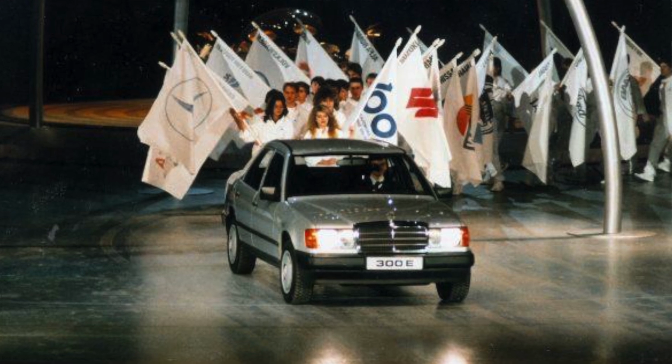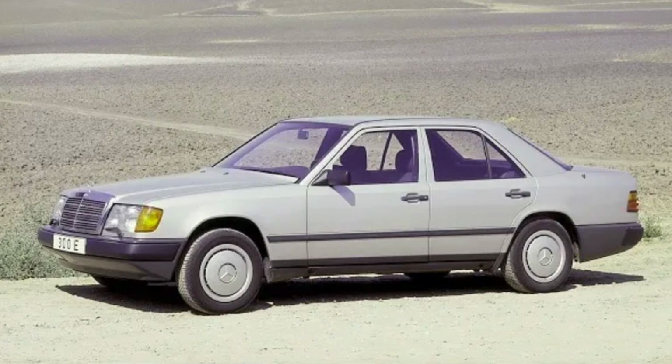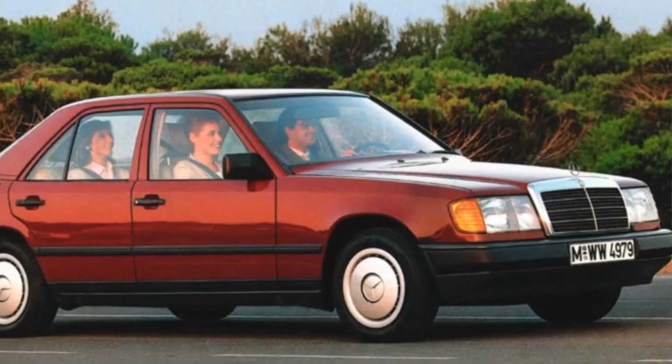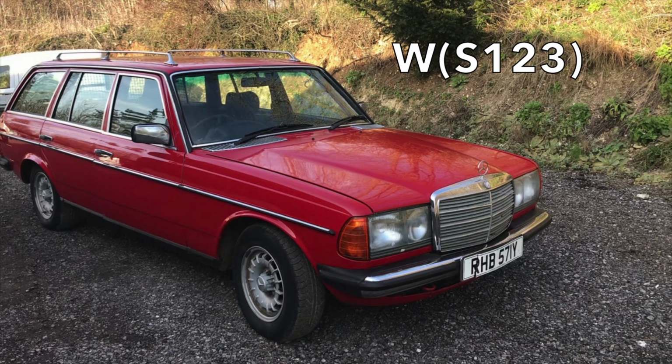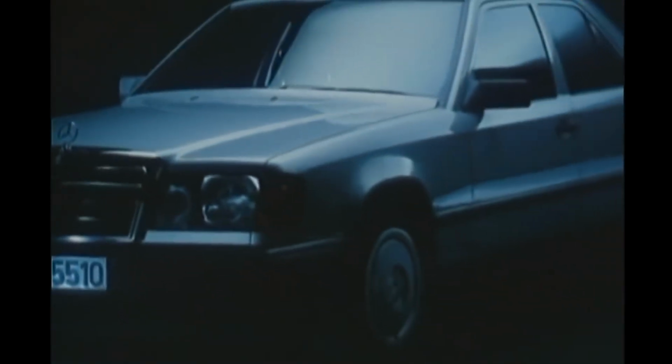This is a Mercedes W124, and this is how it was revealed to the public at the 1984 Seville Auto Show in Spain. This model replaced the aging but forever legendary Mercedes W123. The front received its own new distinctive body shape with a more inclined roof and pillars and better aerodynamics. This was achieved through meticulous testing in a wind tunnel.